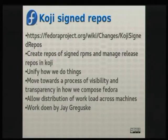So the next feature that I'm going to go over real quick is Koji-signed repos. Jay Gregorski from internal releng has been working on this. The simple idea is, today, whenever we make repos and we want to make sure the RPMs are signed, we use a tool called Mash. You can run it from anywhere, and it's really cool and useful, but there's a lot of use in being able to say, Koji, give me a repo from this tag with all of these packages signed by this particular key, and not have to run external tools on external machines. So that's what we're going to do.